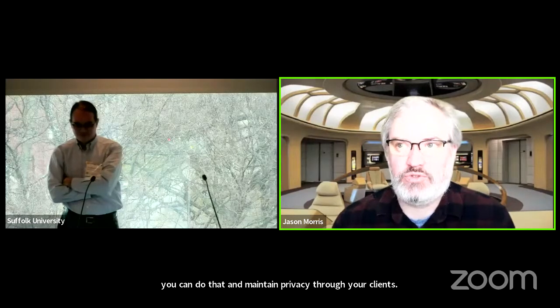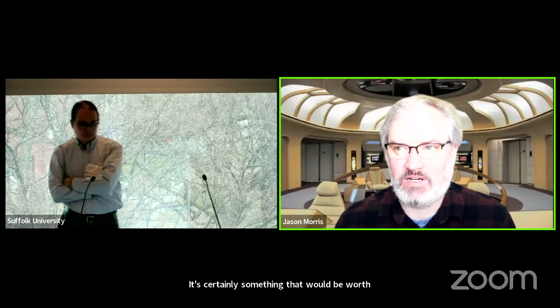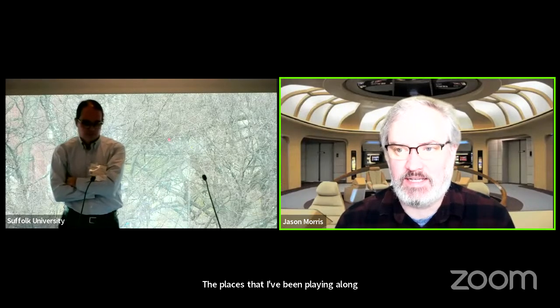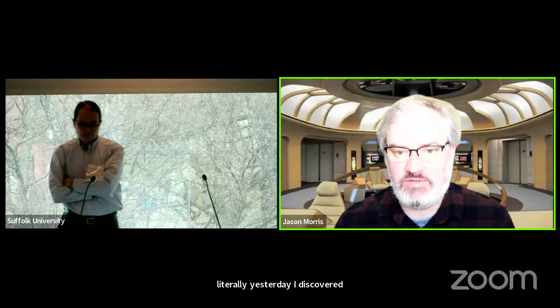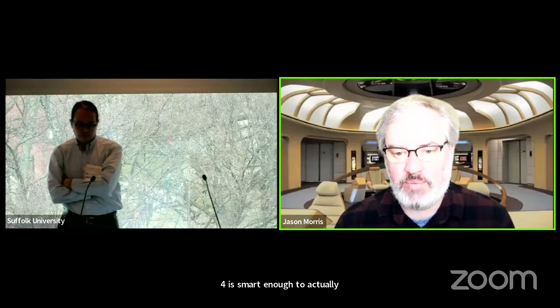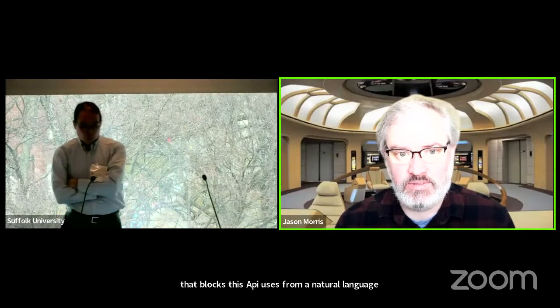Yeah, we haven't gotten to the point of attempting to collect inputs for a rule from documents that are being processed by an LLM or anything like that. It's certainly something that would be worth exploring, but we haven't gotten that far. The places that I've been playing along with LLMs is, literally yesterday, I discovered that GPT-4 is smart enough to actually generate the JSON packages that Blawx's API uses from a natural language conversation with a person.